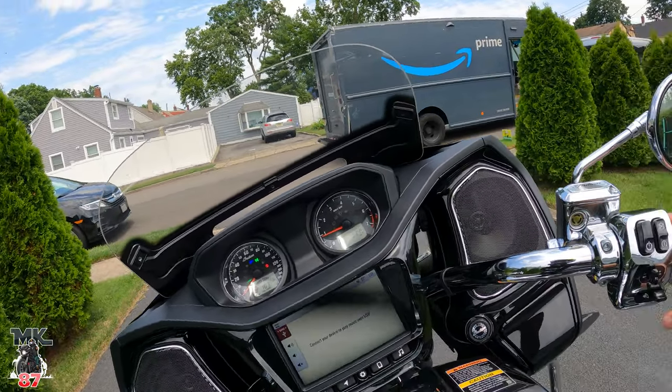I don't know if that guy was gonna come in or not. In the corner, very nice. In the corner, very nice again. Lean it over. Getting on the highway, it's not an issue because there is lots and tons of power.